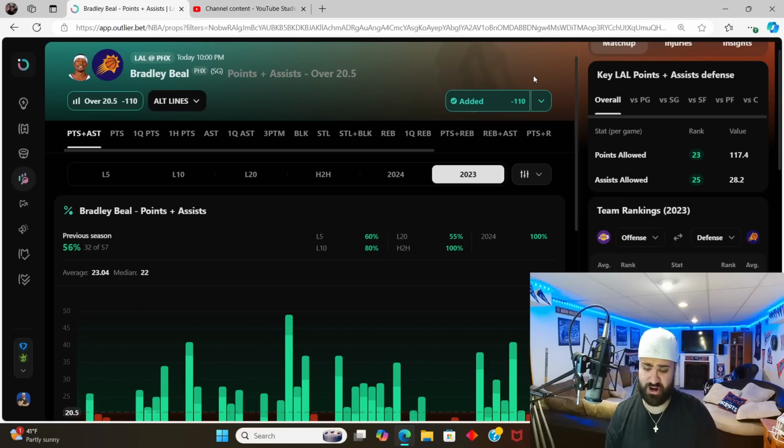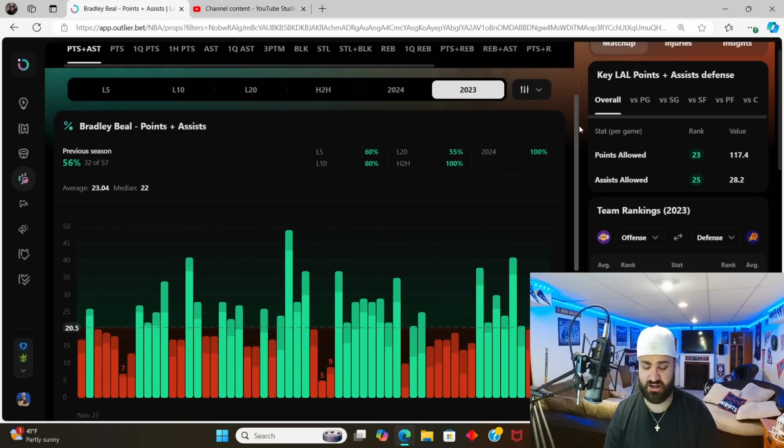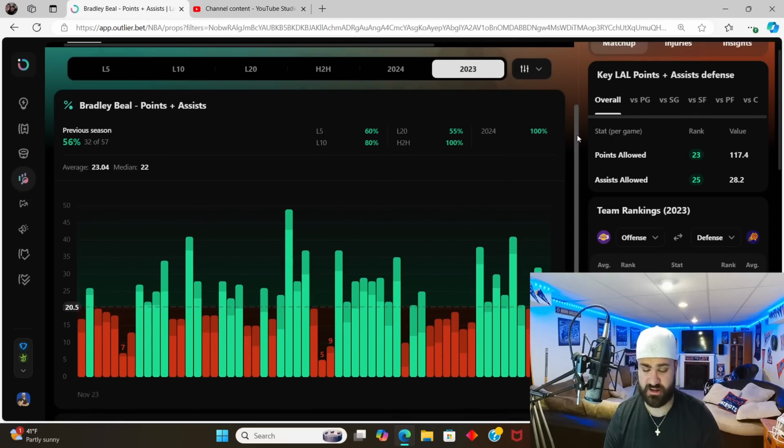And overall last year, pretty good numbers there for Bradley Beal. A 56% hit rate on this over, 32 out of 57 games last year for the Phoenix Suns. He cashed this over of 20.5 points plus assists, with an average of 23.04 points plus assists per game last year for the Suns.